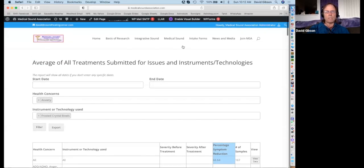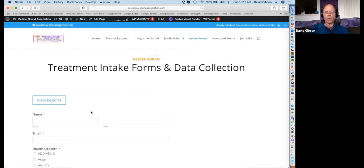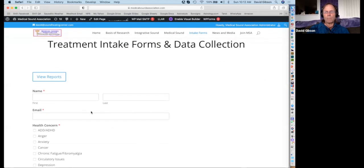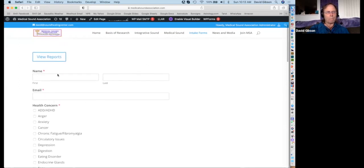But the main thing is, if you do a treatment, if you can go and enter before and after, that would be really cool. It'd be nice to have 10,000 entries one day and say, look how effective this is with 10,000 people, right? So we're doing that.